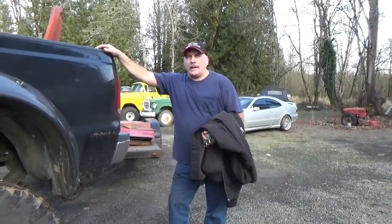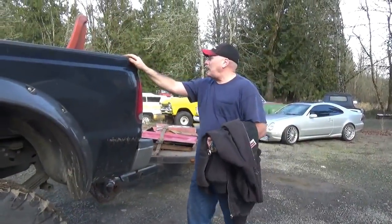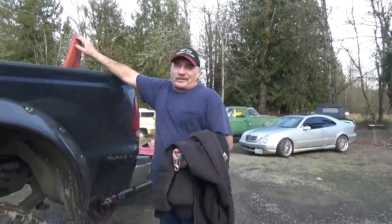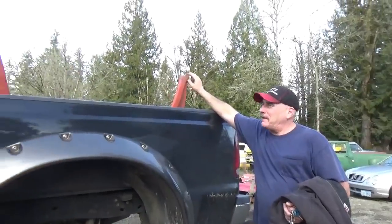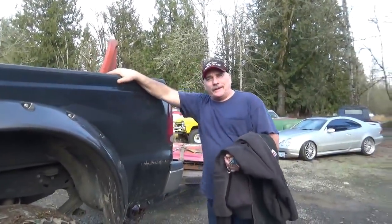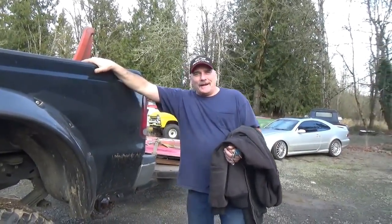Classic Truck Rescue, heading down to Intermountain Innovations today to take Adam a load of doors to chop up, and I found some really rust-free, super straight fenders for Boomer, and we're going to do an update on how Boomer's doing. You looking forward to that, honey? Mm-hmm. All right, we'll be right back.